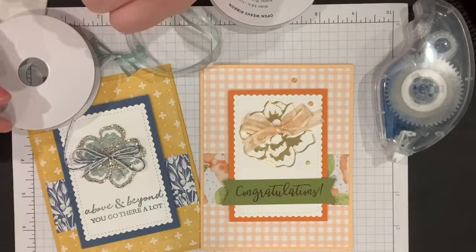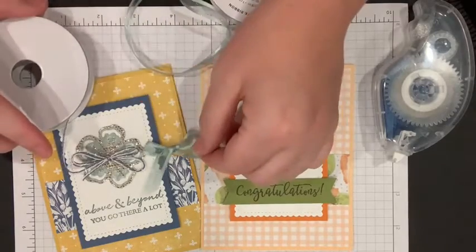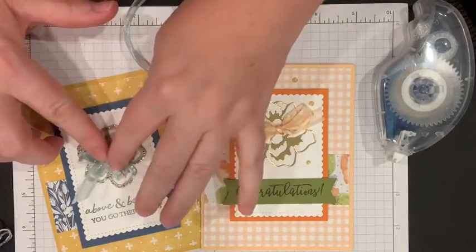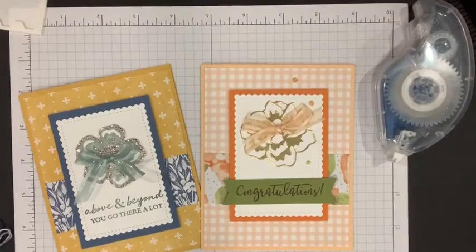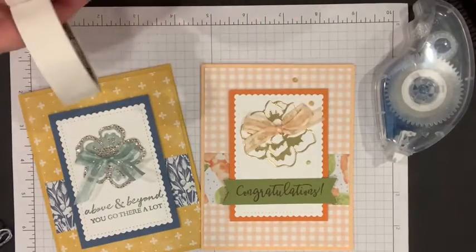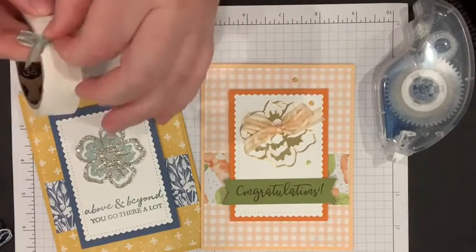You say yes to the bow. Hey, Kathleen, of course. Which bow though? The soft succulent or the twine? Probably the soft succulent. I don't know. You tell me. I'll get my glue dots ready. Soft succulent. All right. I've seen the votes are in. The crowd has spoken.